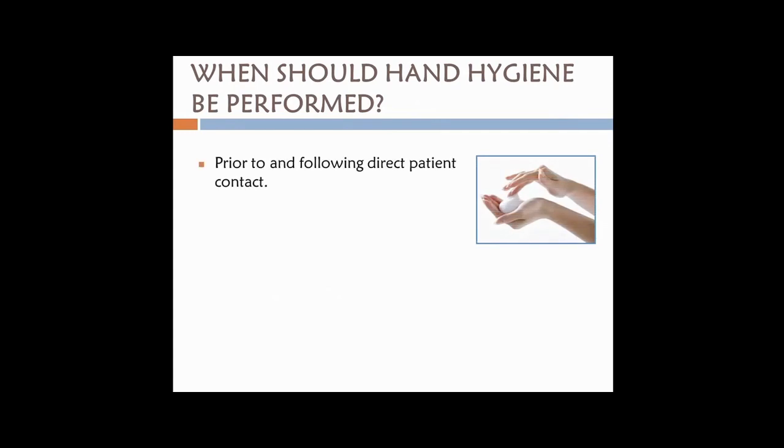Hand hygiene should be performed prior to and following any direct patient contact. Whenever hands become visibly soiled or contaminated, this includes coming into contact with blood or other potentially infectious agents, non-intact skin or mucous membranes, or contaminated equipment. Whenever gloves are removed, and when moving from one body site to another, gloves should be removed, hand hygiene performed, and new gloves applied.